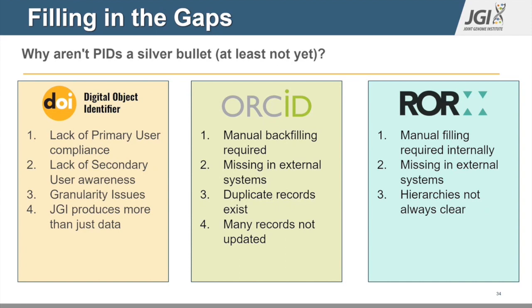ORCIDs and RORs are closer together conceptually and also share some similar issues. With ORCIDs, though we ask new users to submit them, a lot of older JGI records don't have them. This is a big issue, especially because many of our active users are returning folks with older contact records. So we have to manually backfill many of the ORCIDs for records that came in before we started requiring them. This is very tedious and very manual.